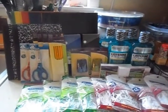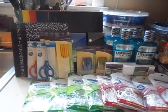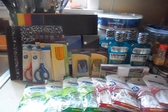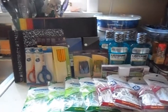Here is my Walgreens haul for you guys this week. Everything you see here would have cost me $80.94. I paid $12.52 plus $2.68 in tax. I saved $65.74. I used $30 worth of rewards and I got back $24 in rewards.